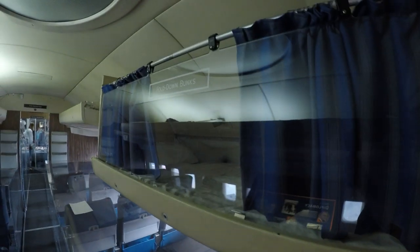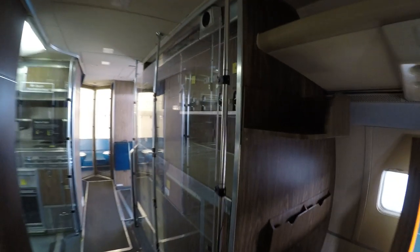And then I love that these are the sleeping berths. A little tiny, you know, you're pretty much sleeping in the overhead bin. And more galley stuff and everything. I'm sure lots of coffee and whiskey and fun things like that back in the day.